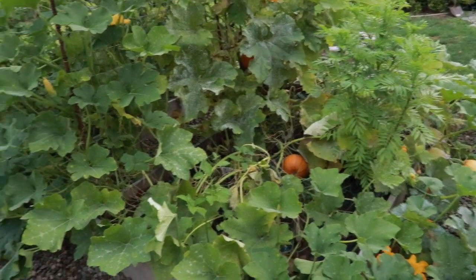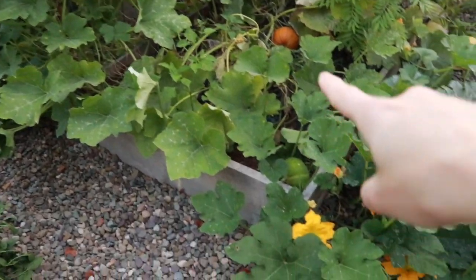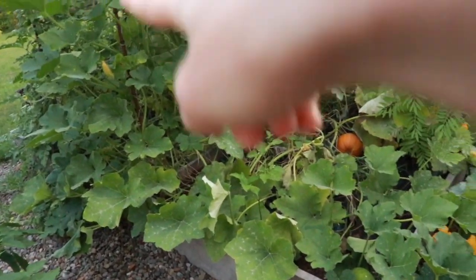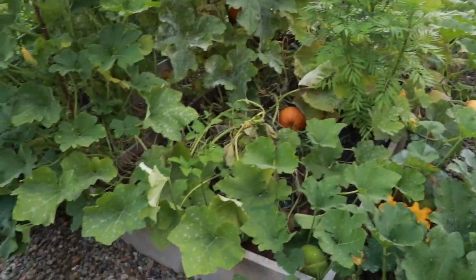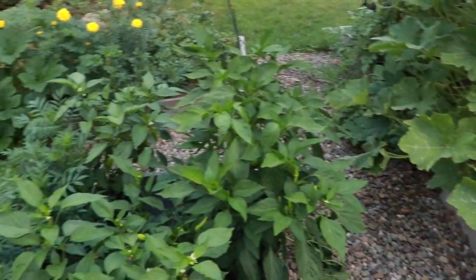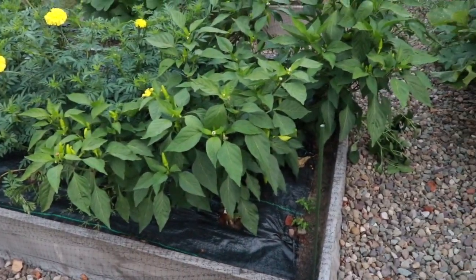And that is probably why we've got the powdery mildew, because my 1 pumpkin over here doesn't really have the powdery mildew. It's that cluster of 4 over there. So next year I'm going to just follow my gut and pull them out.